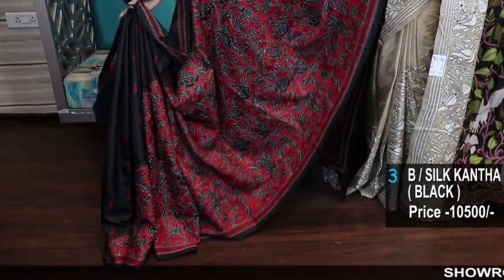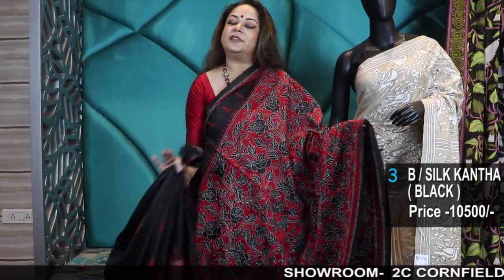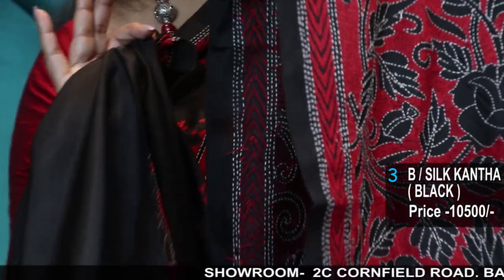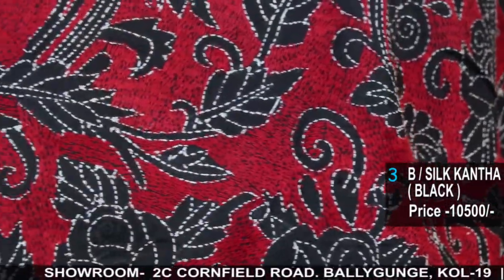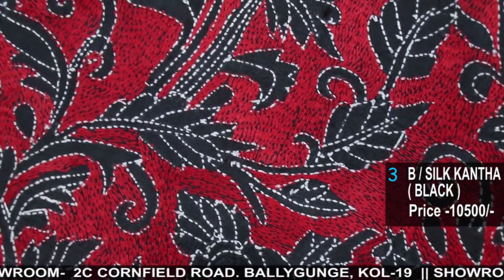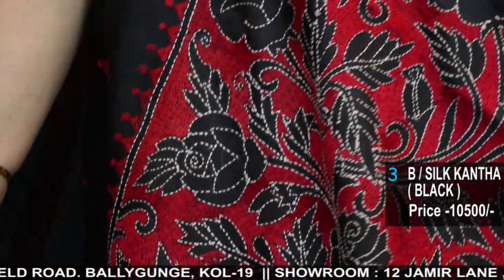There are many people, karigars and weavers, who just say that they work for Sanskriti. We have our fixed karigars and our own workshops. So please do not entertain these kinds of people who are just showing one or two messages. Please do not trust them.